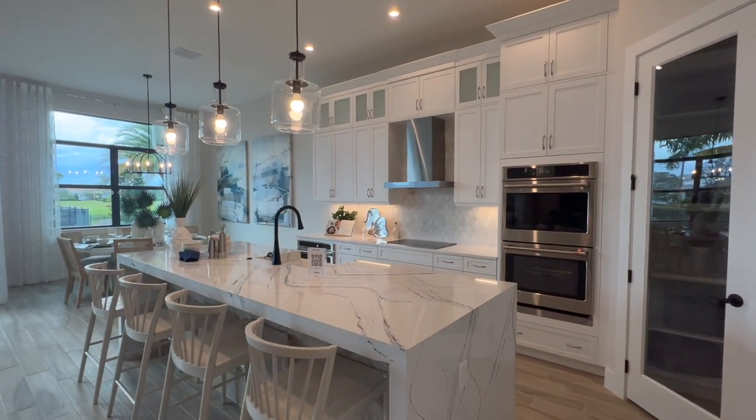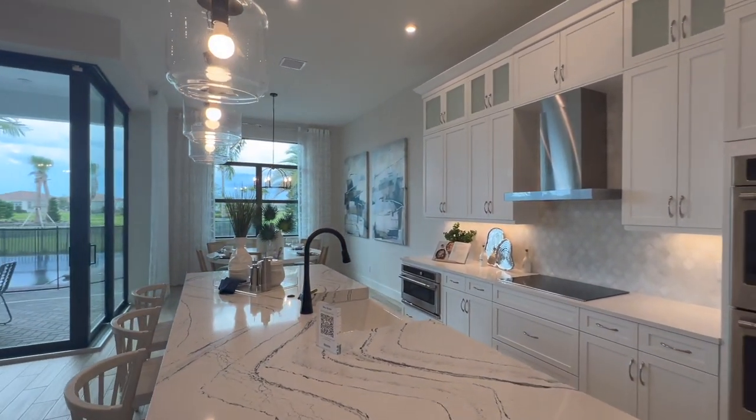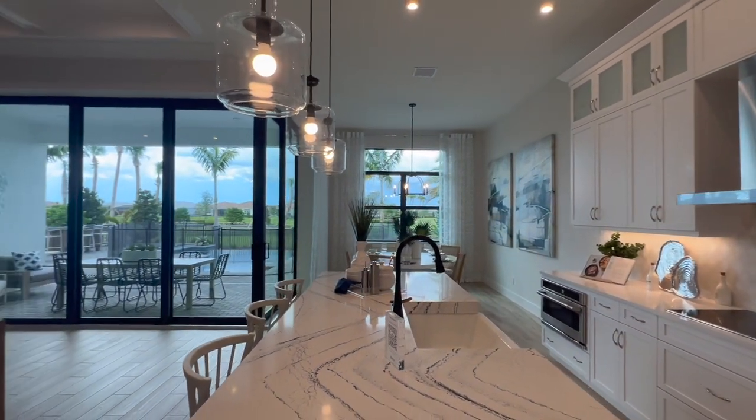for sale with plenty to offer in PGA and different communities throughout Port St. Lucie. So if you want more information about that or any other community, reach out.